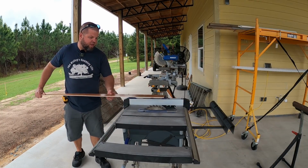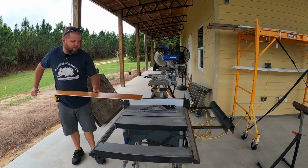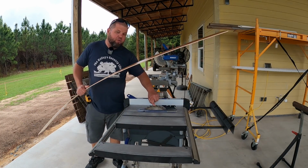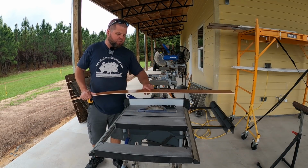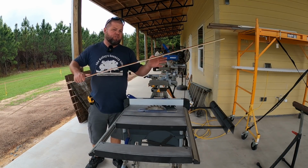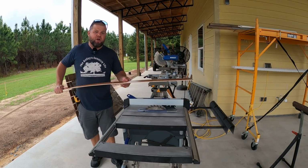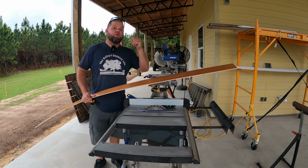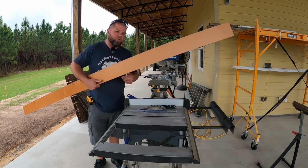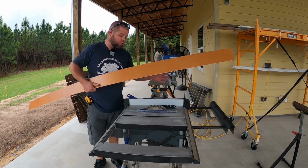So I've got to rip this down. It's just a little too wide for what I need. And I'm actually gonna lift the blade up high. I know typically you lower it for safety reasons, don't have it sticking up much above your wood, but this flimsy stuff tends to wanna ride up and over a blade. And one of y'all mentioned the other day, hey, raise your blade up. Do the exact opposite that you normally do with this thin stuff, and it should cut it better. So let's try it out.